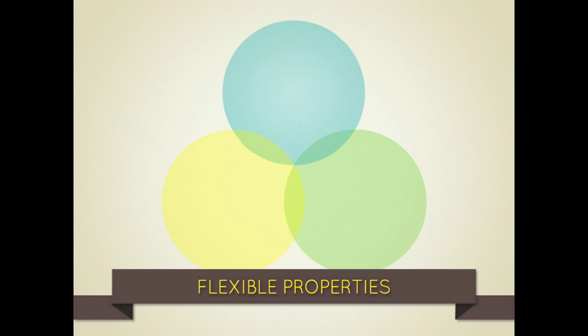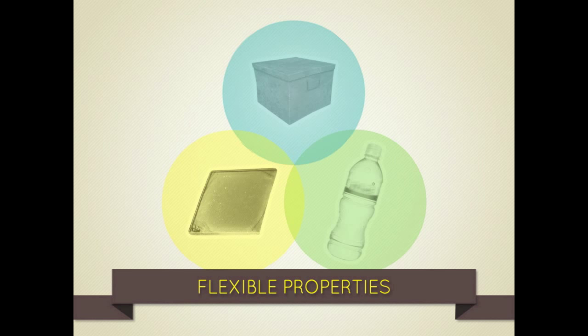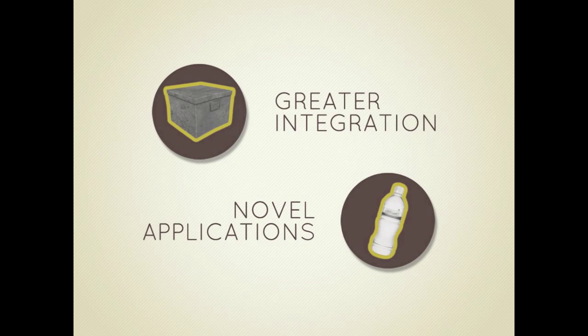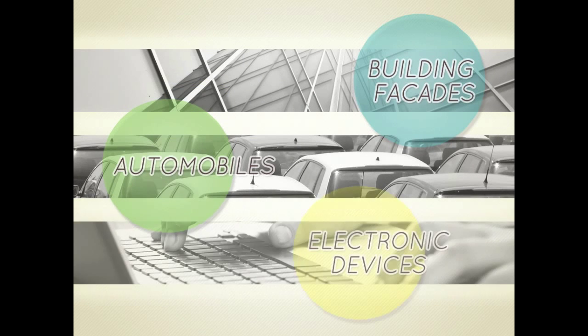Also, DSCs have flexible properties. Dyes and photovoltaic layers can easily be applied on a variety of surfaces, such as glass, metal, and even plastic. This therefore allows for greater integration and novel applications to the existing sectors of building facades, automobiles, and electronic devices.